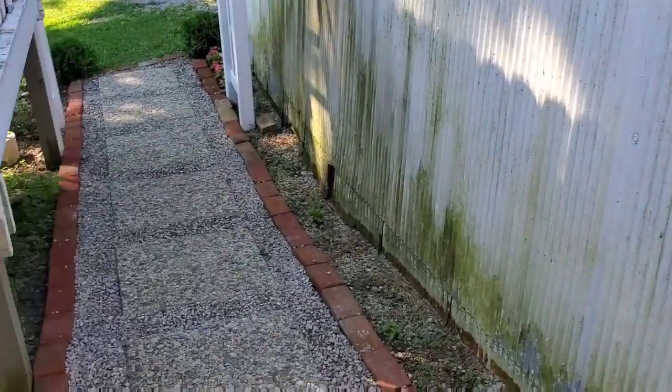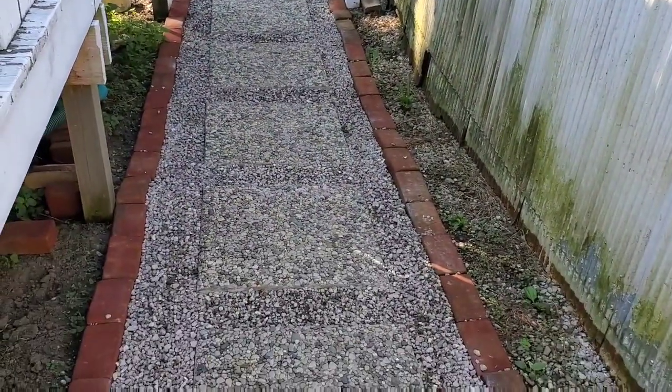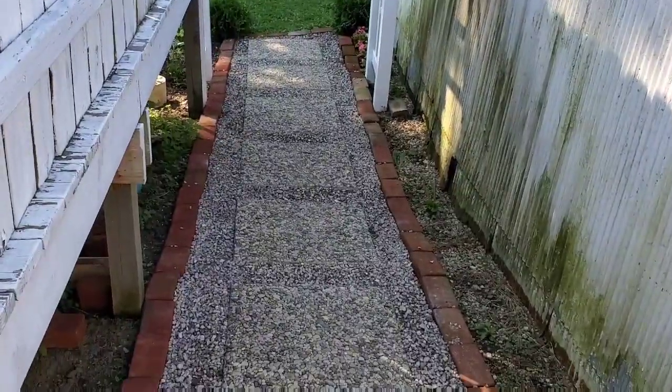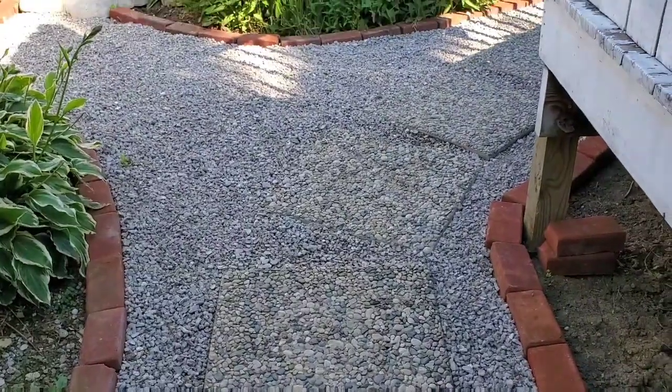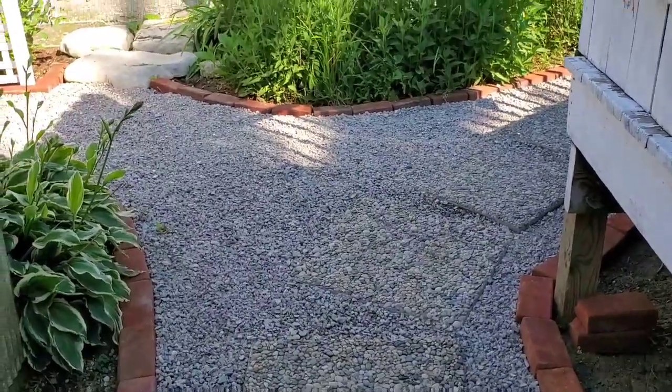Eventually, my garden garage, we're going to build me a greenhouse here. And this will be planted up with beautiful plants on both sides to soften the look of the straight line of the brick. Well, here I am on the sidewalk, and I just turned around.